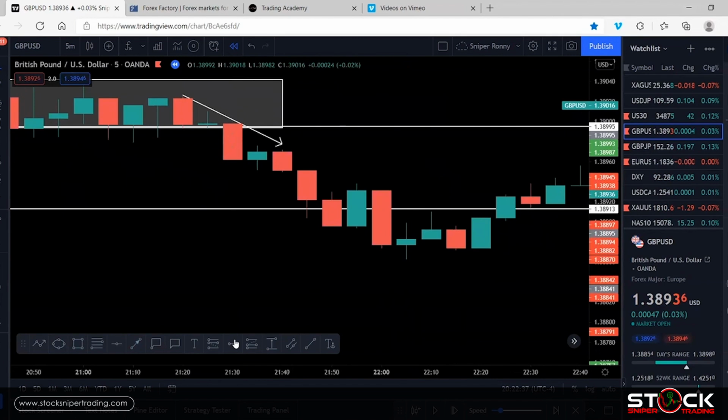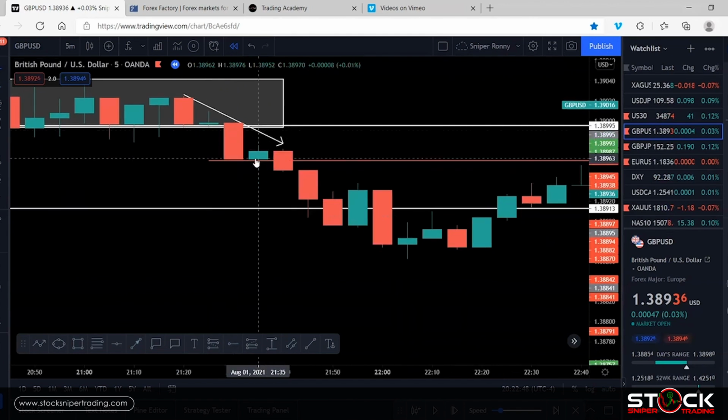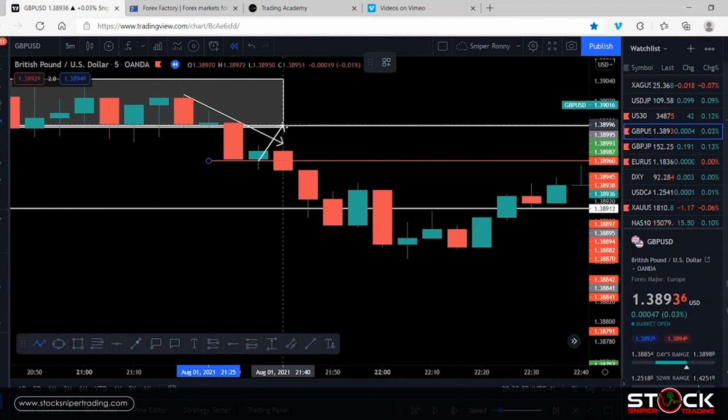But if you don't take it, we're waiting for the retest. So some traders think you have to wait for a candle to come all the way back to this area. So a lot of traders think that a candle has to retest up here. It doesn't always happen, guys. You got to understand, the markets are not just like how your textbook tell you guys. You got to feel the markets. You got to be with the price action.